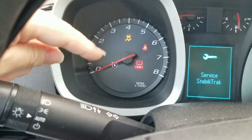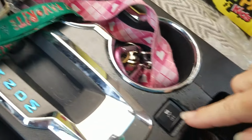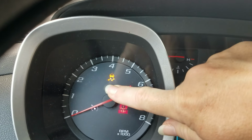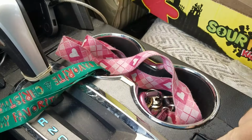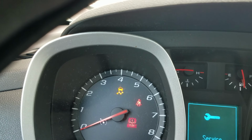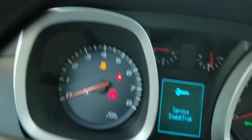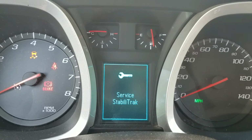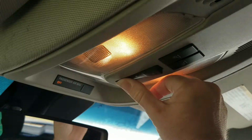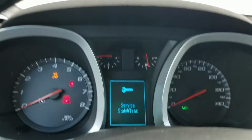I do have the emergency brake on. This little light right here is on. I press this button and it doesn't do anything to affect that light. When I press this button, it doesn't affect that light at all. So I clearly have power. I just charged this battery all the way up last night and it's the next morning.